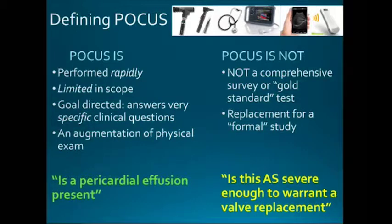So instead of trying to condense a full ultrasound exam to be really, really fast and talk like the Micro Machine Man or one of those drug rep advertisements talking about their disclosures, no, we're not doing that. We're just trying to limit the scope of the exam so that we're only asking goal-specific questions.